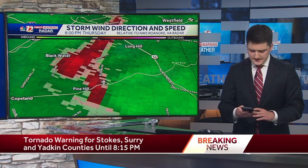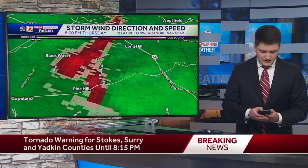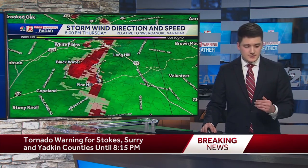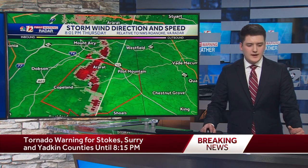Right. I think, Michelle, it's a little bit messy, especially with our location here in Surrey County with perspective to the Roanoke, Virginia radar site. But it does, to me, appear that our circulation has mainly crossed 268 now in Surrey County. It's near Blackwater, Pine Hill, and Ararat, moving toward Long Hill in 52. Pilot Mountain, you need to be in your tornado safe place as well. This is going to be a close call for you. We still have that tornado warning.